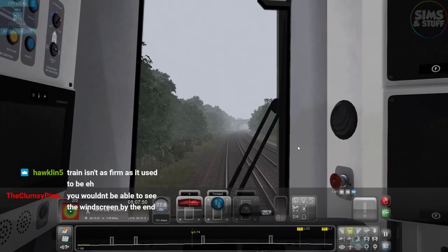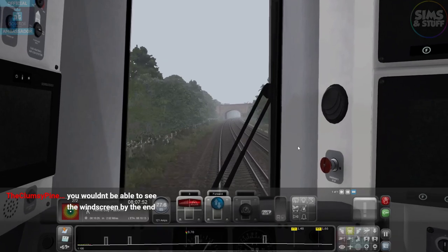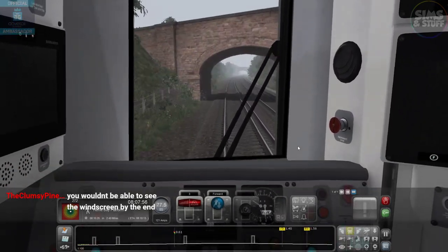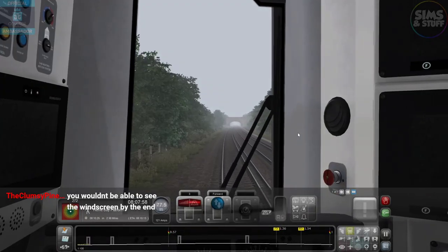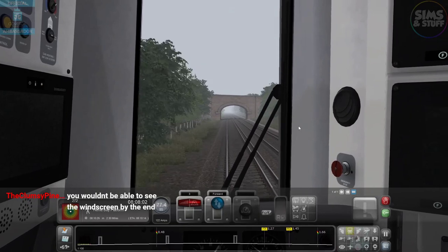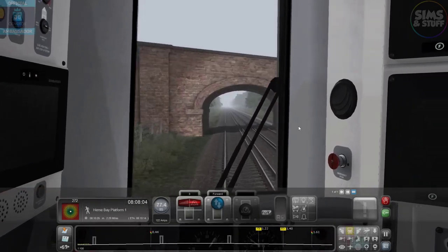Trainsim isn't as firm as it used to be. Oh dear. That's why the wiper's on the inside. Just in case. Right, Charlie, hope you're up to it. There's a lot of whistle boards on this route. Oh god.